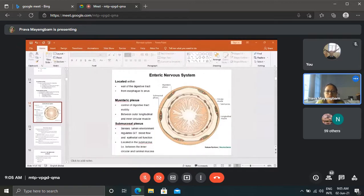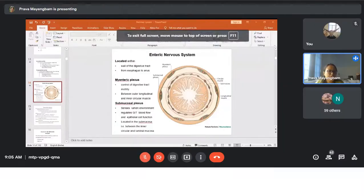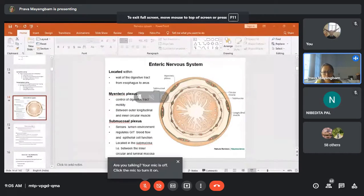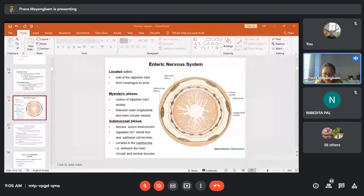So we will discuss the enteric nervous system in brief. I'll give it to you very briefly. So what is this enteric nervous system? The enteric nervous system is a part of the autonomic nervous system. We can consider it as a part of the autonomic nervous system or completely as a separate entity.